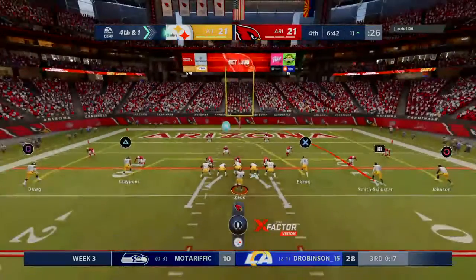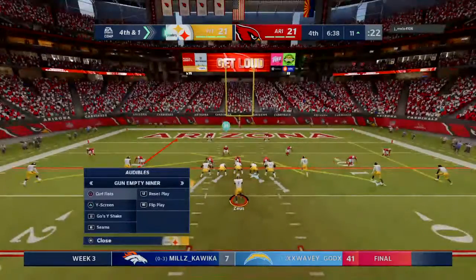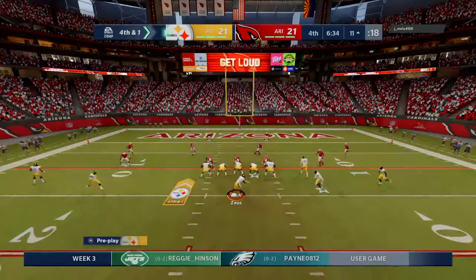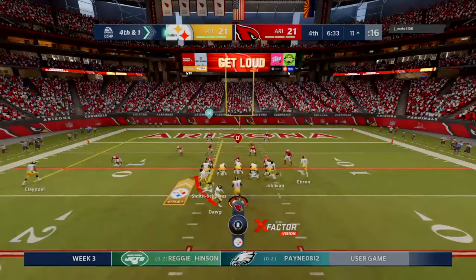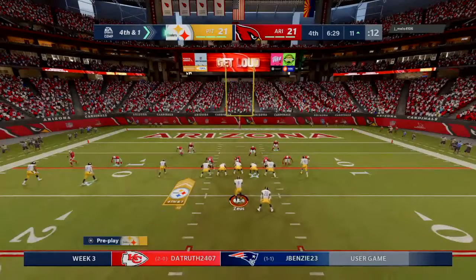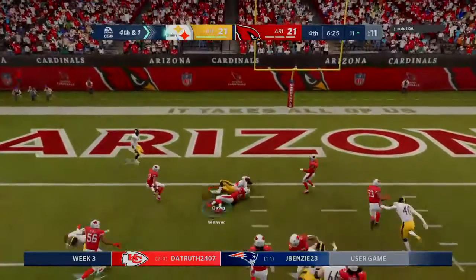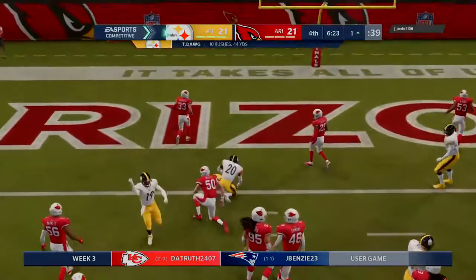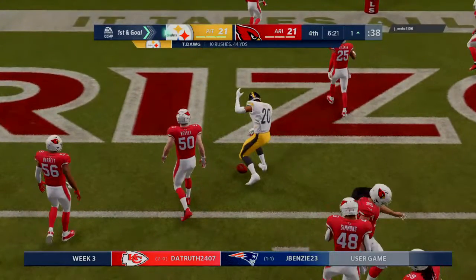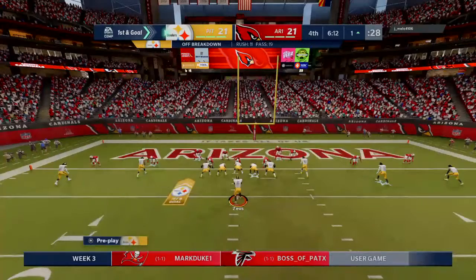Tie game, 4th quarter, and they're going for this thing on 4th down. They'll try and run for it. And he'll be taken down, but he does have 1st down yardage. And an opportunity certainly missed on the defensive side.